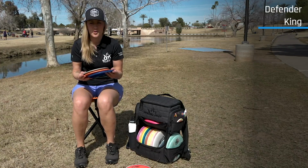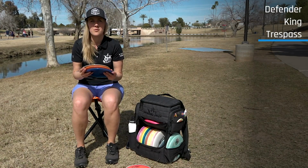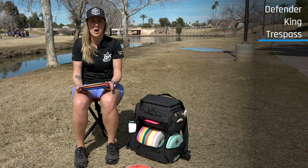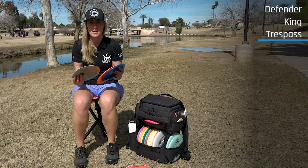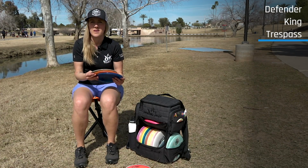Next up is the Trespass. These are my go-to drivers. I am throwing this probably 85–90% off the tee. I will be going to a Trespass, and I bag 3 currently, actually all in different plastics, and they all do something different for me.